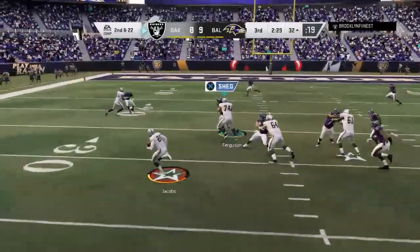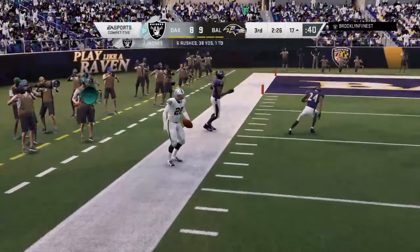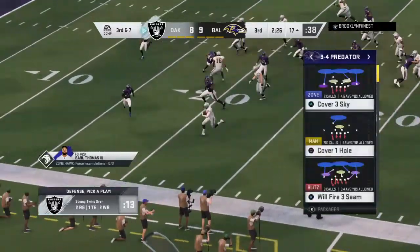On second down, Jacobs. Space to run past the 20. And they'll have it in the red zone before he crosses over out of bounds. It'll be a pickup of 15 as that'll lead to third down.